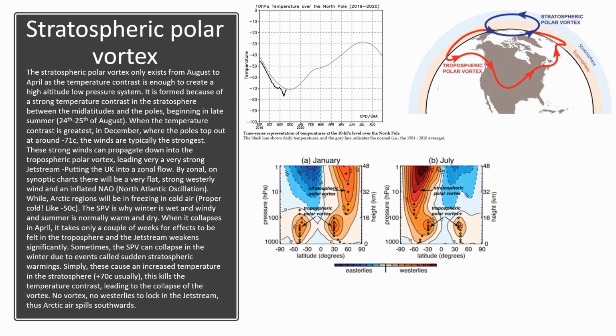I'm not going to be going into the NAO this time. Next time, again, if there is a next time, I'll go into it. But for now, I'm just sticking with the AO, which I'll explain a bit later. While we're in this very cold state of the stratospheric polar vortex, we're getting strong westerly winds.